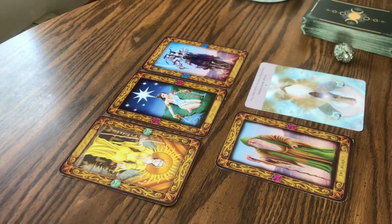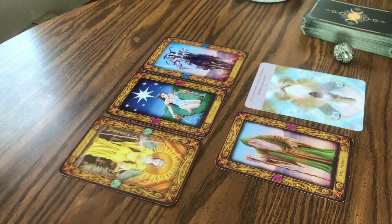For some people in this pile, you might be feeling a little bit lonely, and it's not your choice, with the Hermit in reverse. The Hermit upright is somebody who is doing things on their own, finding their own truth, finding their own voice, taking their own voyage. They might be separated from other people, but it's their own choice and they're doing it because they want to. In reverse, this is somebody who might feel lonely because of something that happened, and it's not their choice.